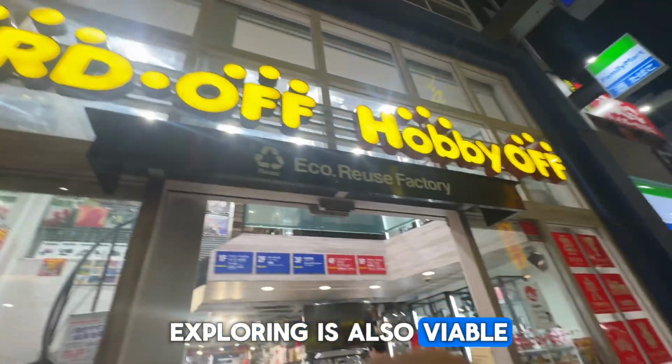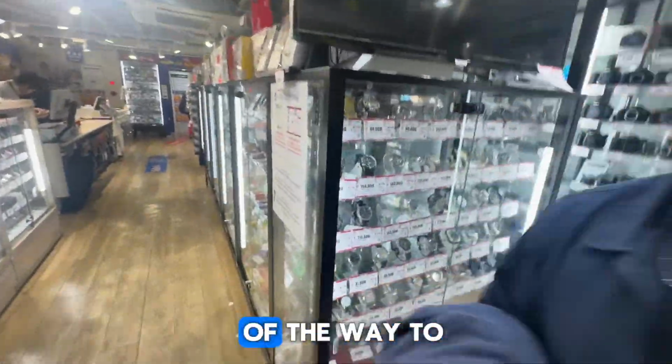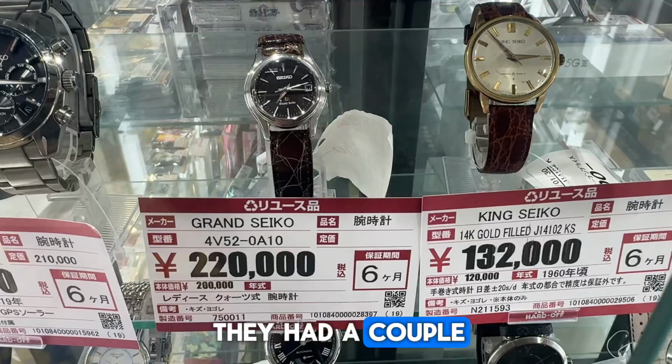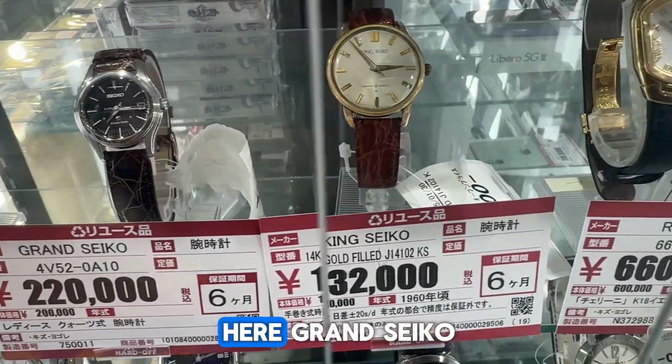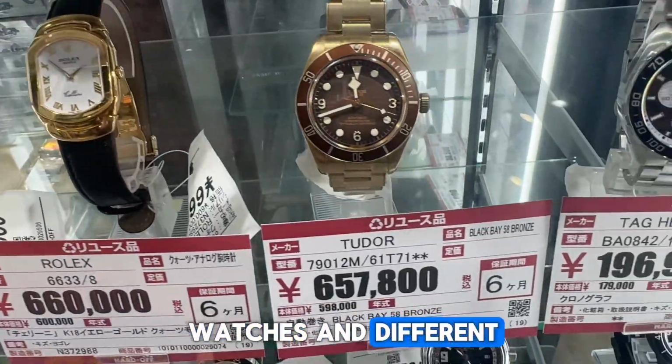Exploring is also a viable option, as I found this thrift shop Hard Off, which I hadn't heard of before. Pushed my friend out of the way to go look at their watches. They had a couple different cabinets, some higher end. In here you can see Grand Seiko, King Seiko, Rolex. They also had some lower end watches in different cabinets.